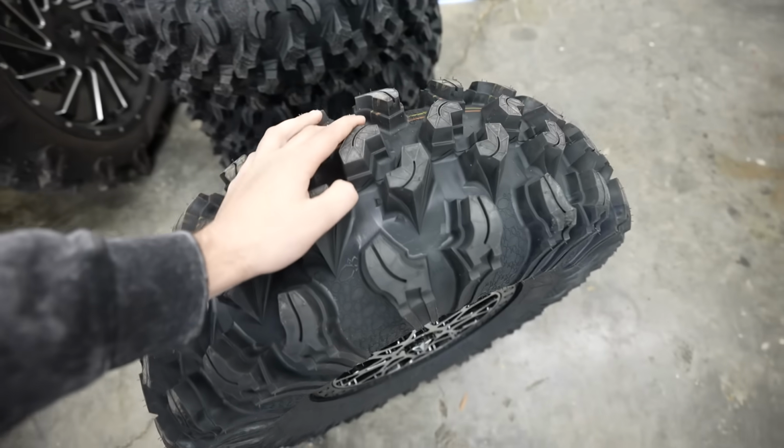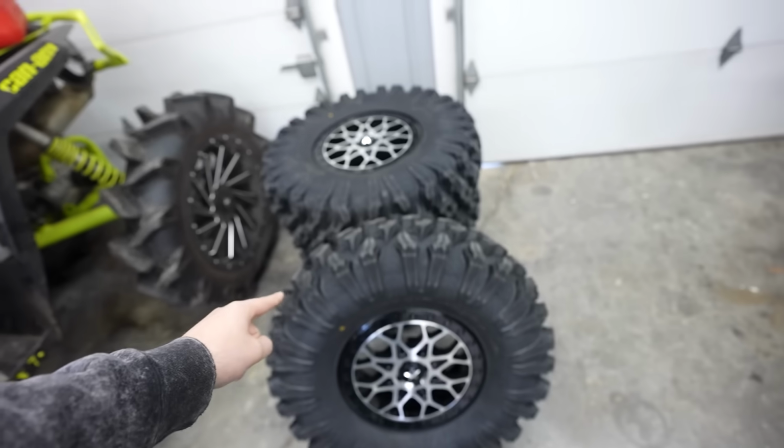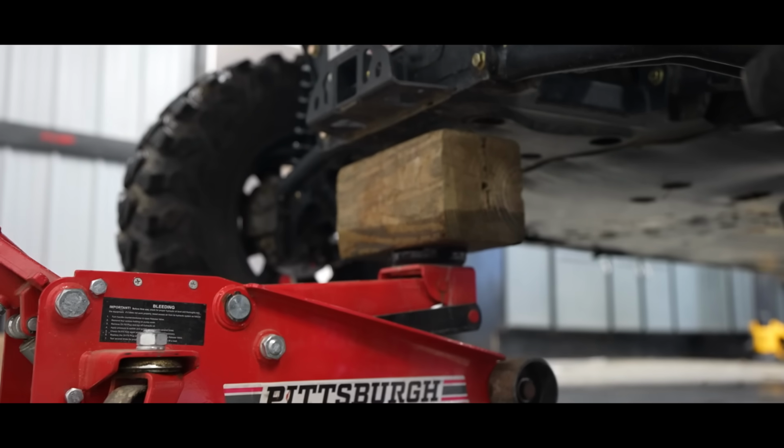I've actually never ran these tires, and these things have some freaking lugs on them, dude. That's dang near a mud tire. Now, the Defender, we actually already have like 1,200 miles on it. It is road legal, so we'll see how quick these tires wear out. The factory tires went pretty quick. Let's go ahead and grab these wheels, chuck them on the Defender, and see what she looks like.